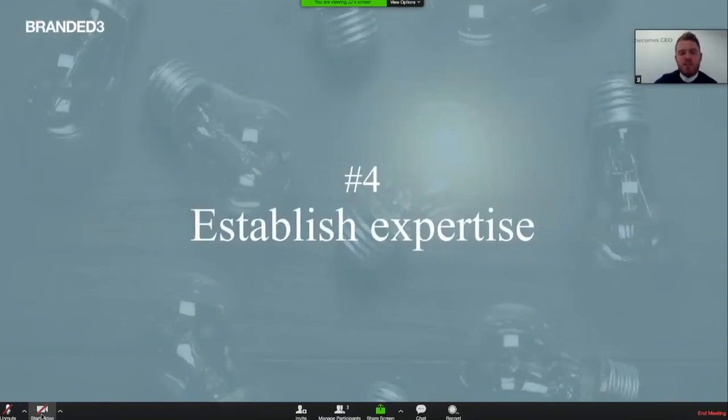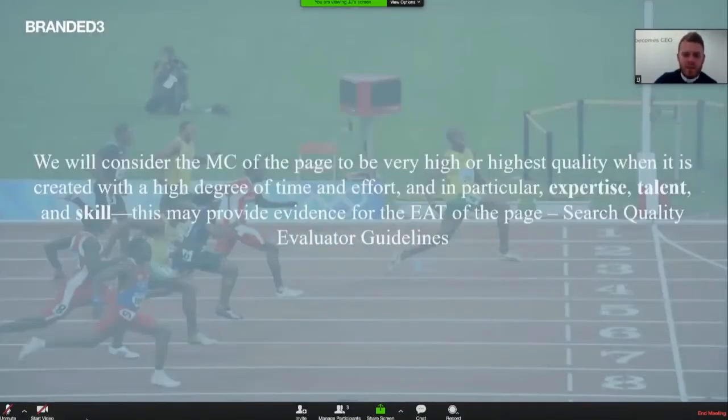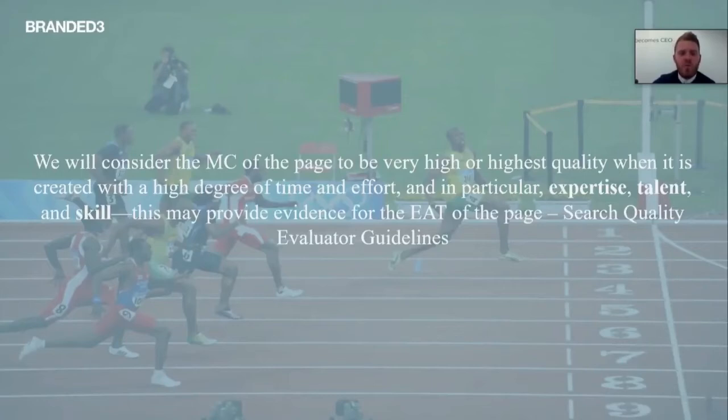The final one is establishing expertise. We hear a lot about EAT, which is the acronym that Google use: expertise, authority, and trustworthiness. So I'm going to talk a little bit about driving and establishing expertise. Something I pulled straight from the search quality guidelines is how Google talk about main body content, MC. They're looking for websites to have spent a great deal of time and effort on their content, which is to them how they establish expertise, talent and skill, which makes up that area that Google are particularly looking for.